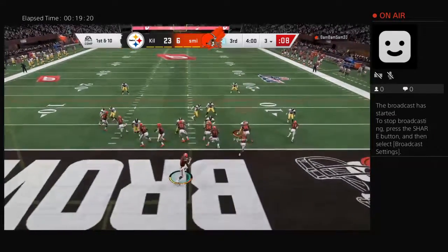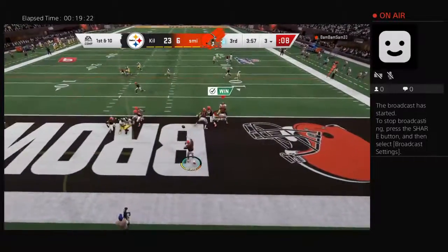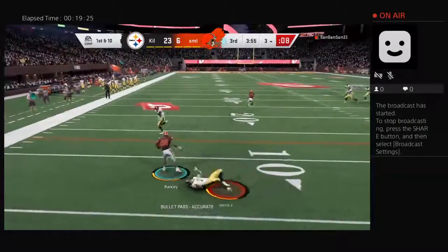54. Go Bandit. On 1st and 10, here's Brady. He'll get this out to Barkley, complete.